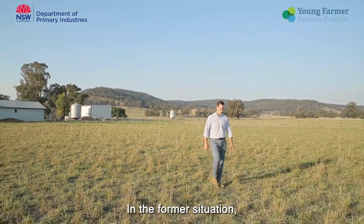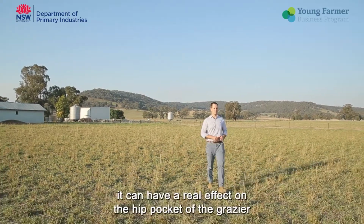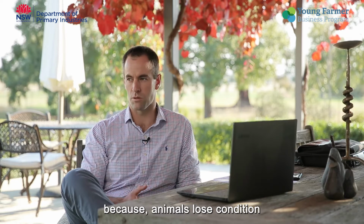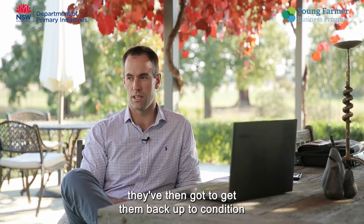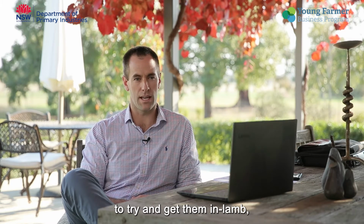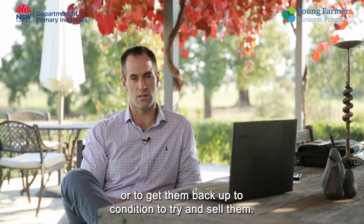In the former situation, it can have a real effect on the hip pocket of the grazier because animals lose condition. They've then got to either get them back up to condition to try and get them in lamb, or to get them back up to condition to try and sell them.